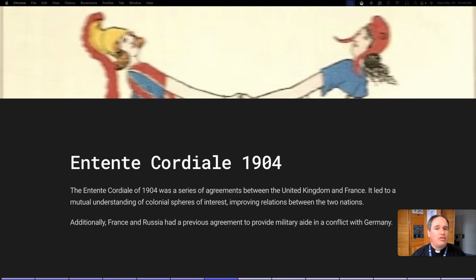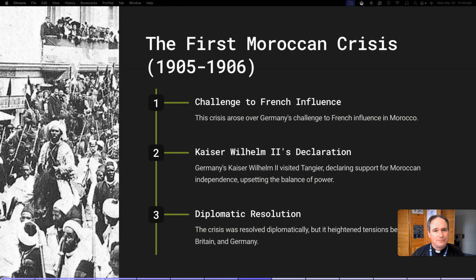Now, another big alliance structure that's going to develop is known as the Entente. The Entente Cordiale is signed in 1904, and this is an agreement between Great Britain and France. Initially, it's over who gets to control Egypt and Morocco. Egypt is given to Britain, and they get control of the Suez Canal, even though the French had built it. And Morocco has been given to France to govern. Now, this treaty essentially ends 1,000 years of conflict, going way back into the Hundred Years' War in the Middle Ages, between Great Britain and France. And it sets them both up to be a bulwark against a rising Germany.